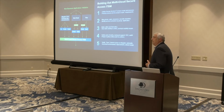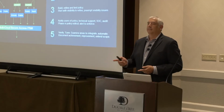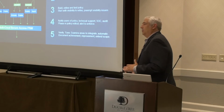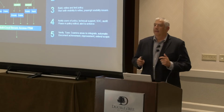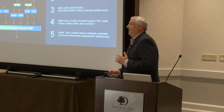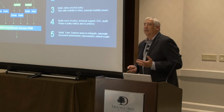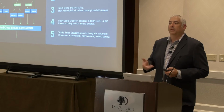So has anybody implemented a network access control solution in the room? I see one or two have. Sure. So rule of thumb with network access control is if you turn it on with full enforcement, it's a great way to switch jobs. Or it's a great way to get a call from a lot of business units to say, hey, I have no access to resources, right?